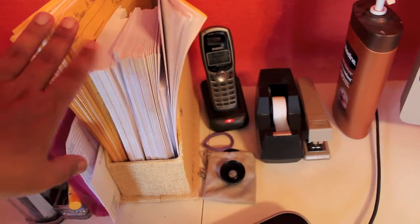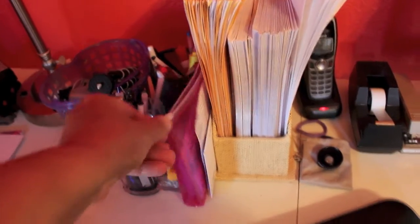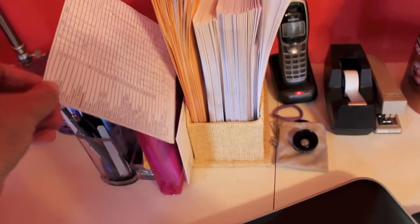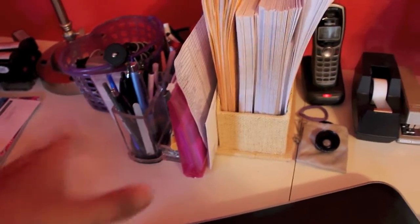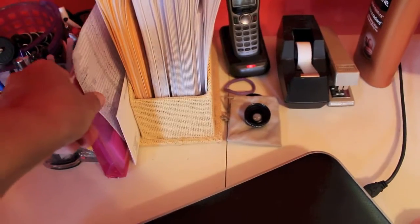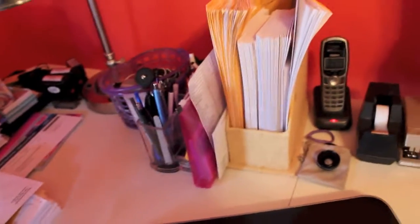Here we have a bunch of papers and envelopes. These are packets for physicians that I'm working on right now. Here's where I put all the current bills I need to pay, and I actually have a bill checklist because even though I use Microsoft Money for our checkbook, I still like having a double backup system. I don't 100% go just off the computer. I like to check the box when I've paid a bill.